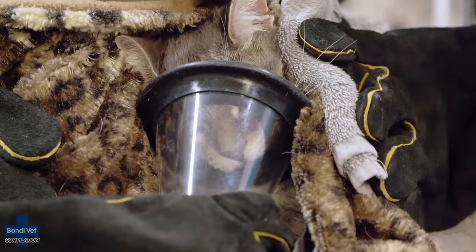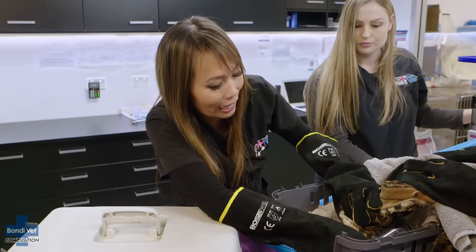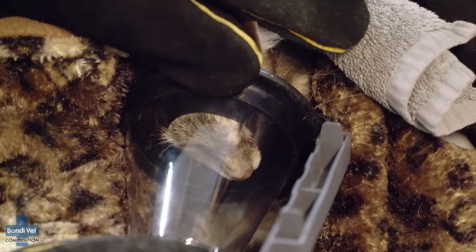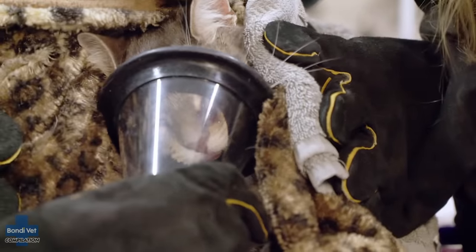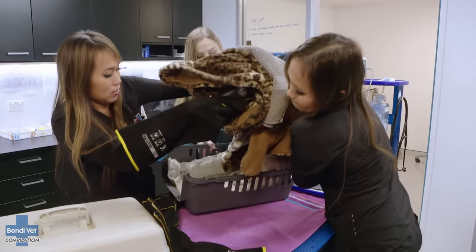So at the moment, we're giving Paco some oxygen and we've added in a bit of isoflurane, which is an anesthetic gas. It's just going to make him quite sleepy so that we can eventually get him sedated to have a look at that eye. Wow, that was a bit easier than we thought. He's still growling at us. He's grumbling. He's a bit better. He's growling less. All right, so we're going to move the carrier.